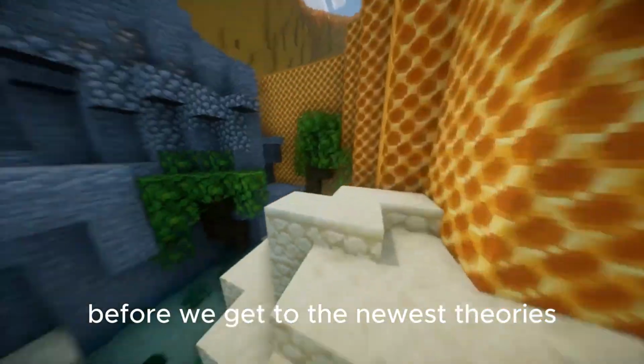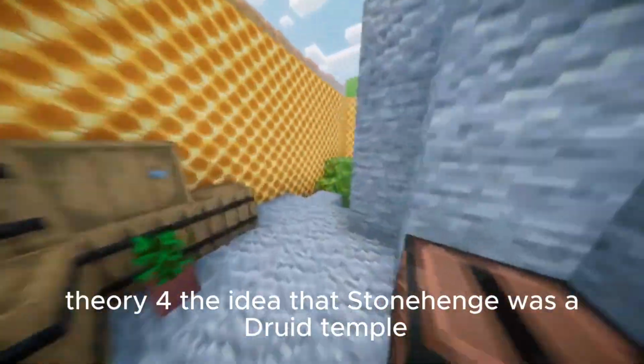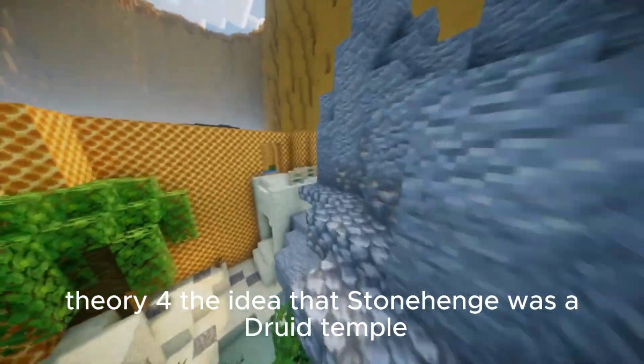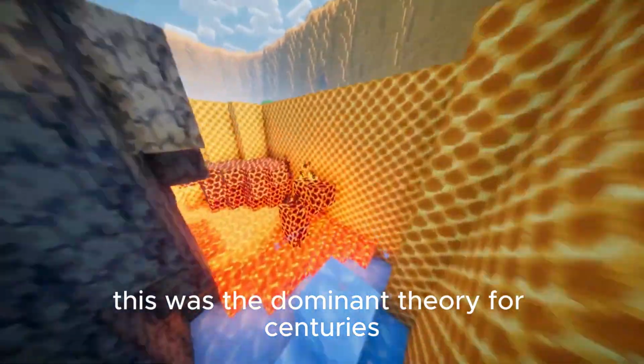Exactly. Okay, before we get to the newest theories, we have to talk about the old historical favorite. Theory 4, the idea that Stonehenge was a Druid temple. Yes. This was the dominant theory for centuries.